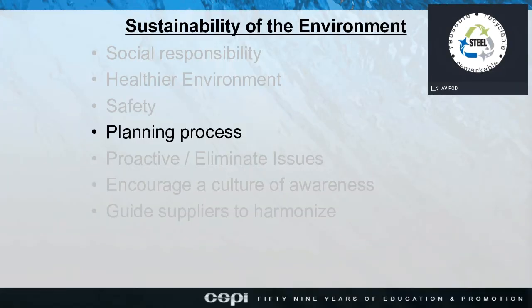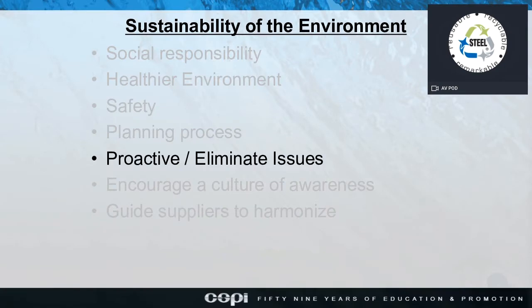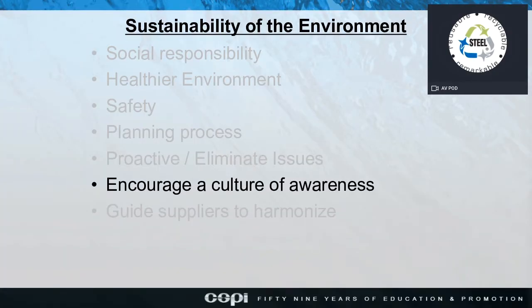And for businesses today, most businesses do budgets and forecasting and look at economics and profits and so forth. But I find that in the last 2 or 3, 4 years, more and more businesses are including in their planning processes their impact on the environment and looking at how they can improve going forward. It's very important that we be proactive in this area, eliminate issues that exist today and those that will incur in the future. One of the things we can do within our businesses is encourage a culture of awareness for all our employees to take this very, very seriously as we move forward.